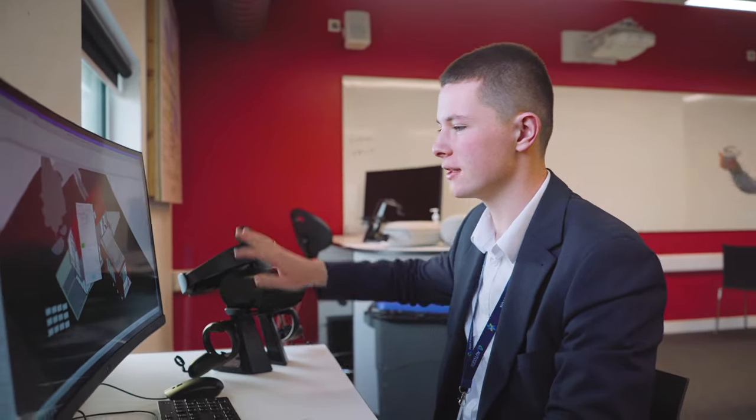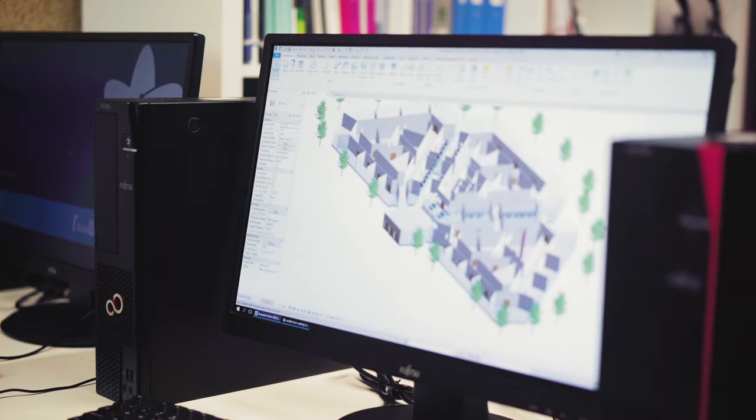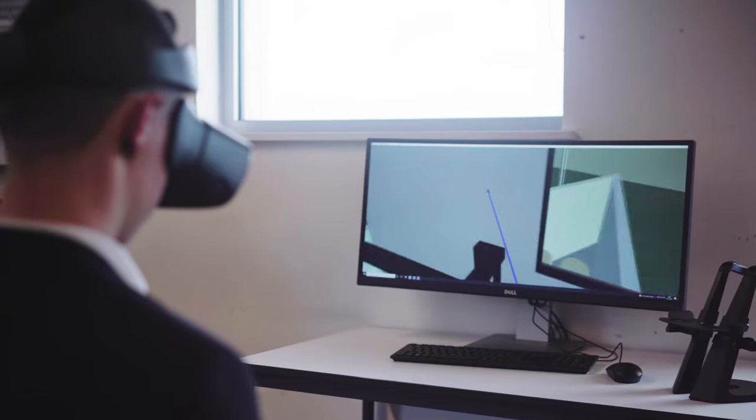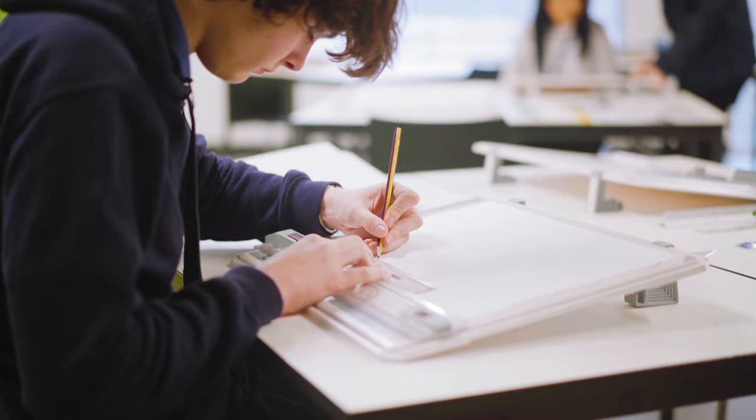We have recently acquired some new equipment in the form of high-spec PCs and VR headsets. The students get to model using some of our specialist software, such as Revit, where they make up their own design and then they export that to VR and can work through it. Alongside this, they also do some manual drawings, so they'll be using the drawing boards to produce floor plans, site plans, etc. The parts of the course that I enjoy the best are the design, the architecture, and especially the VR. So I use VR headsets.